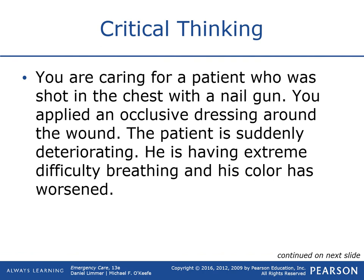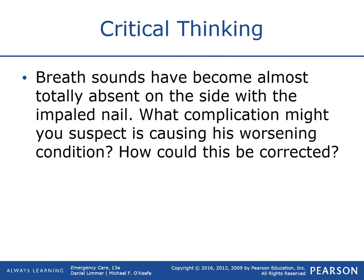So you're caring for a patient who was shot in the chest with a nail gun. You applied an occlusive dressing around the wound. The patient is suddenly deteriorating. He is having extreme difficulty breathing and his color has worsened. Breath sounds have become almost totally absent on the side with the impaled nail. What complication might you suspect is causing his worsening condition? How could this be corrected?